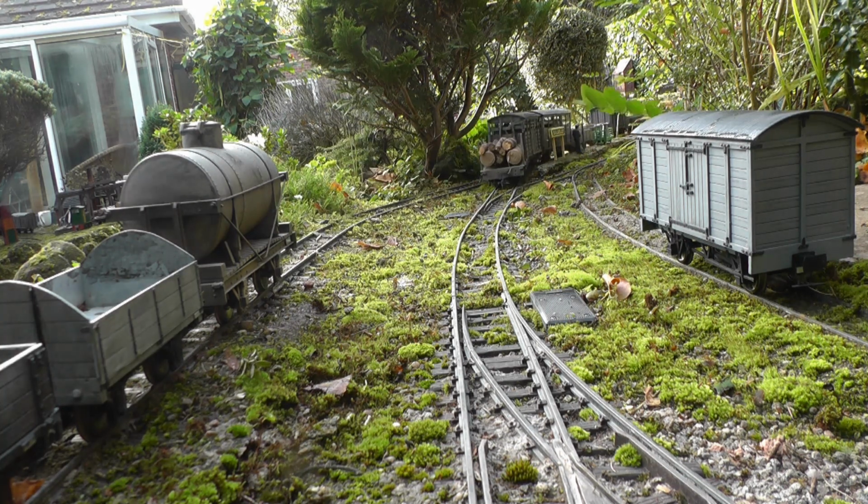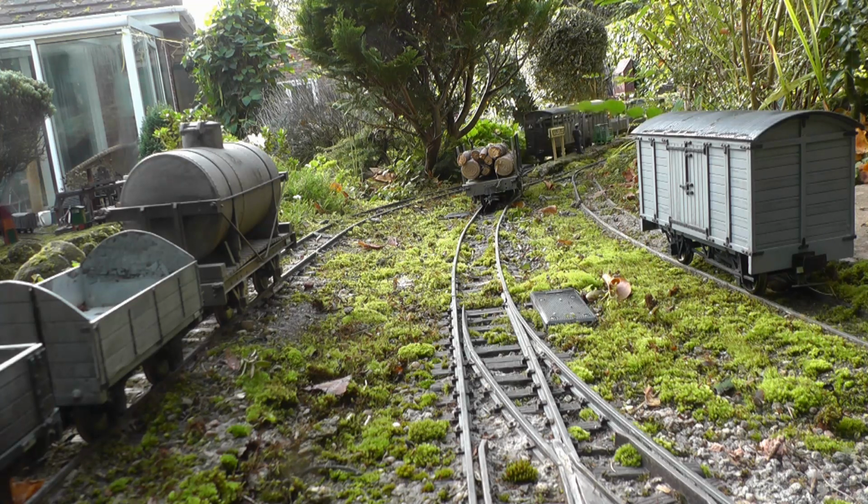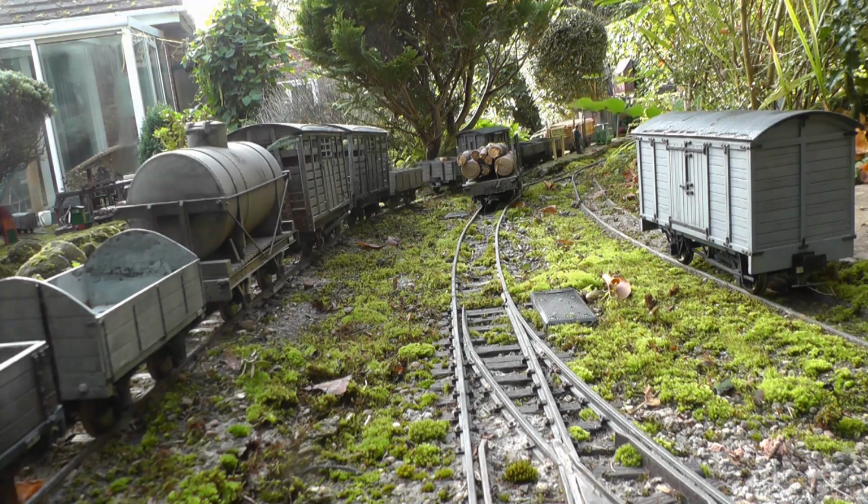Here we see the rest of shunting operations at Buckley carried out at 5 times normal speed, and with my interventions to uncouple stock and change points removed. In total, this whole sequence actually took 11 minutes.